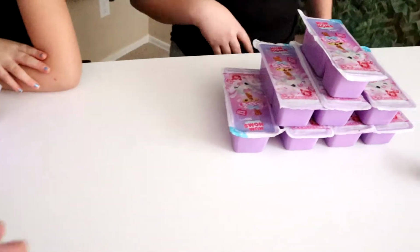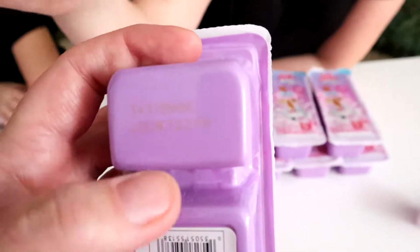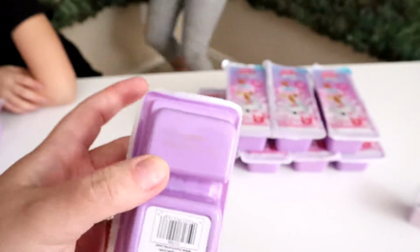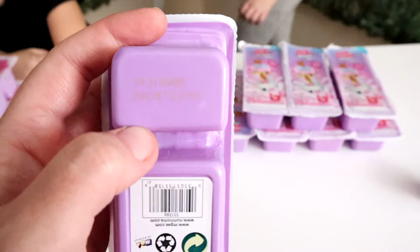So, on the back of these, you guys probably are aware of by now, because we're kind of late to the game, that there's numbers. This bottom number is the code, and each one of these has a different one, and we actually have a couple that are duplicates, so we're going to see if they're full duplicates or not.